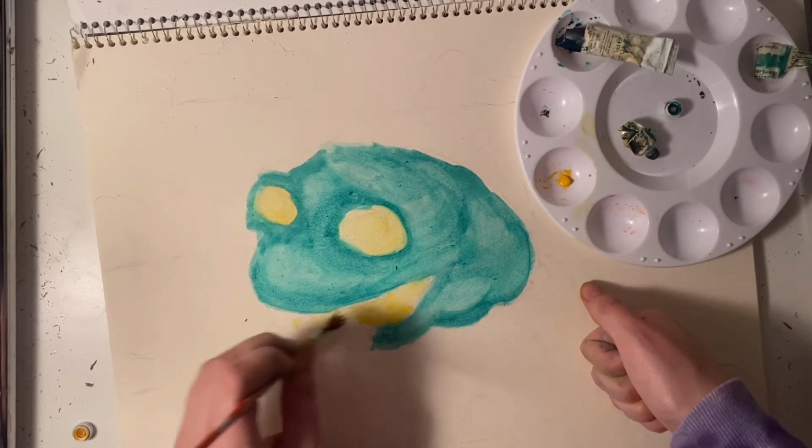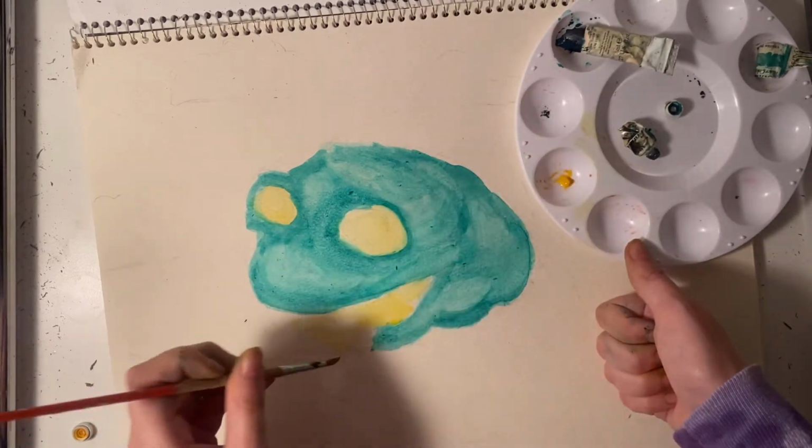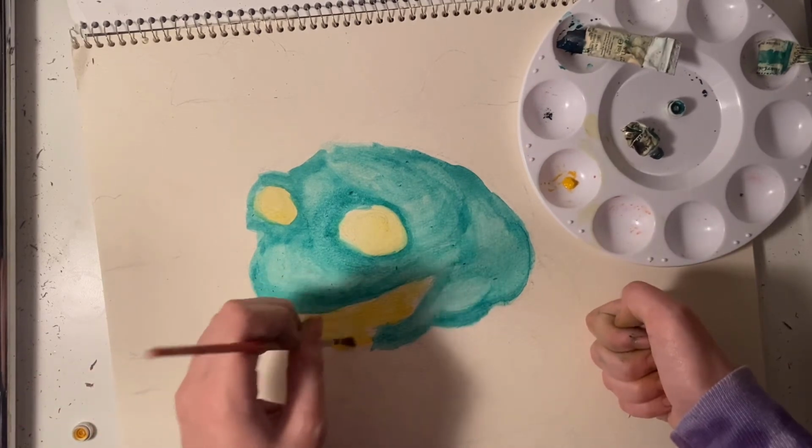I think Goblin is looking absolutely lovely so far. I'm very happy with how this is turning out. I'm actually very glad Goblin chose the watercolors, because I'm not very good at those, and this is helping me a lot to get better.